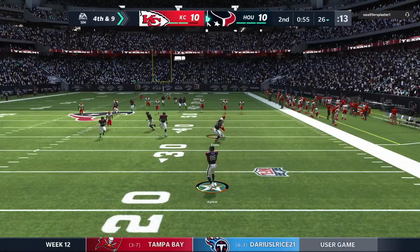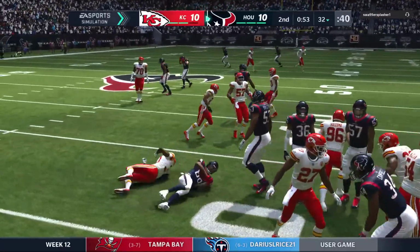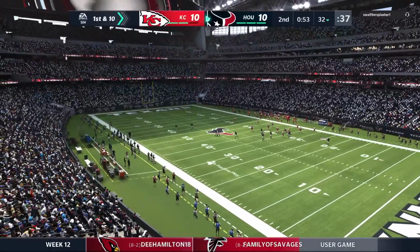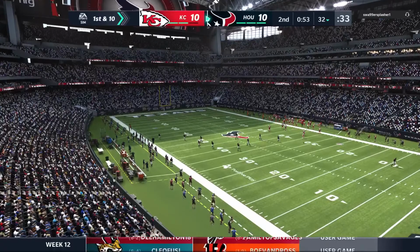Did they think that they couldn't move them enough to pick up a first down there? Or was it analytics? Did they think about it that way? In any event, they'll be studying that in the future. Take over 1st and 10 at their own 32-yard line.